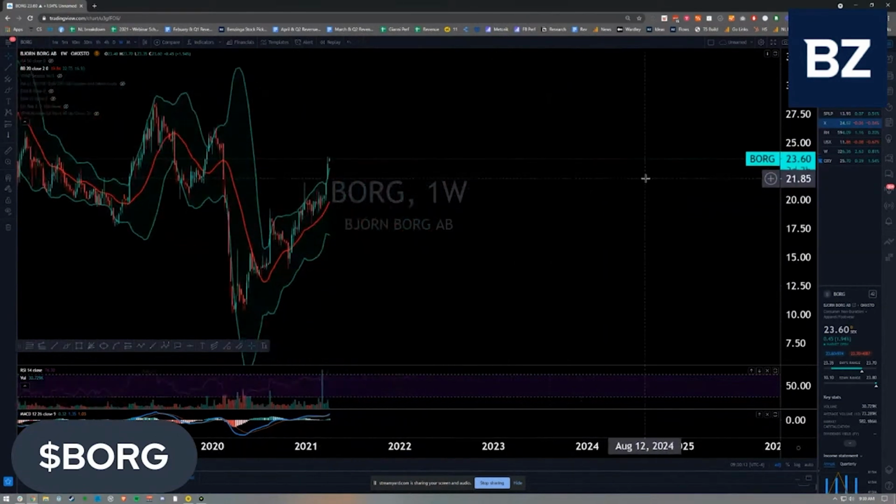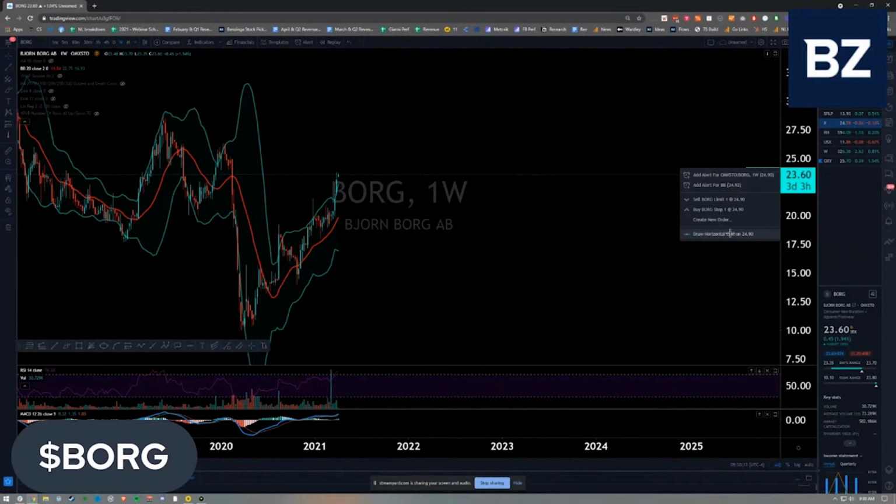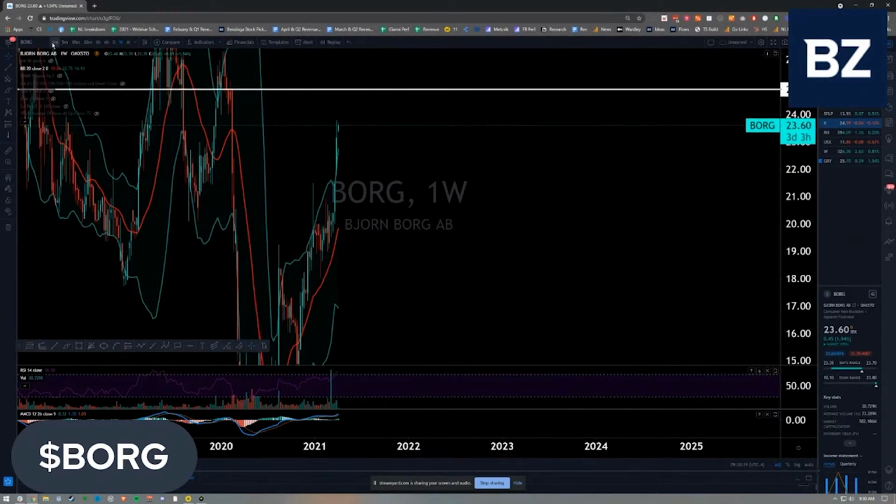Borg is looking overextended, but it's in a nice little trend here. You're also running straight into resistance, so watch out for that. Now that we are trading, let's go ahead and take a look at the hourly.